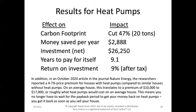Usually, when I give this webinar, I talk about the need for heat pumps and solar panels, because using heat pumps on Eversource or National Grid electricity at 23 cents per kilowatt hour is going to get expensive. You'll reduce your carbon footprint, but it'll probably cost you more to heat your house, unless you have solar panels to reduce your cost of electricity.